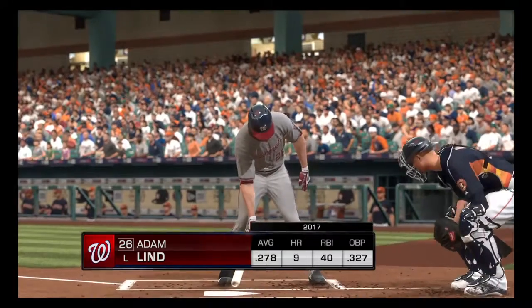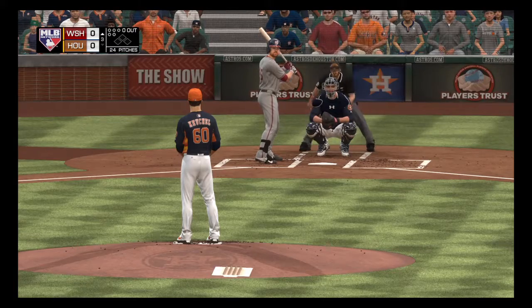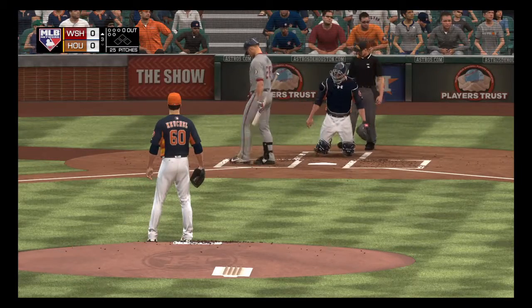Here's Adam Lind. He comes into play with a batting average in the respectable 270s. Adam Lind. Here's the first pitch to him. Sends that one out of play for strike one.